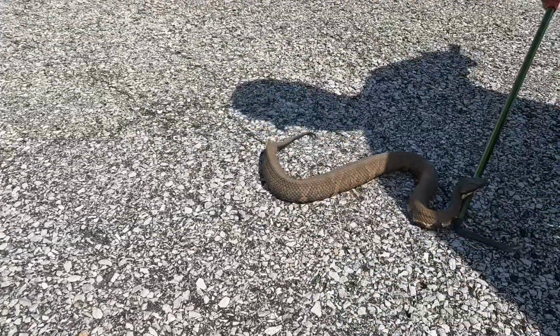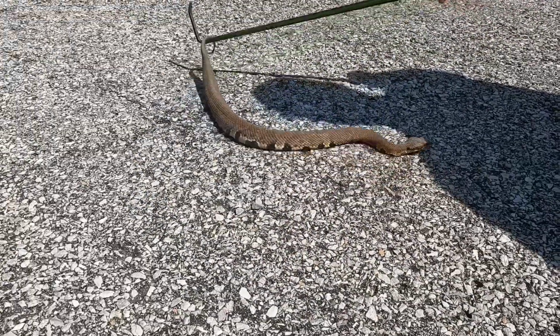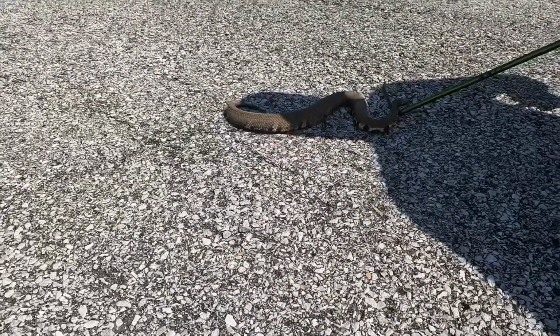Yeah. And this snake looks gravid also. So she should be dropping her babies any day at this point. Yeah, that's pretty cool.